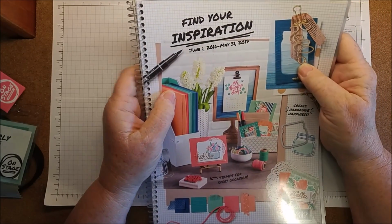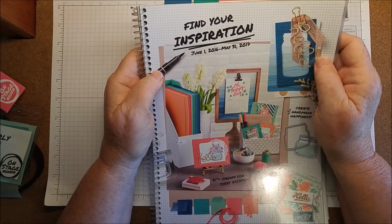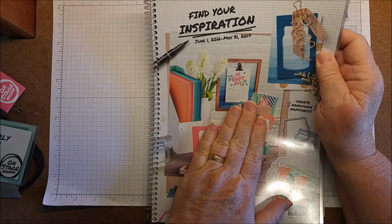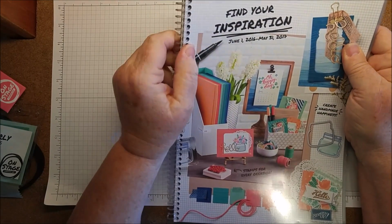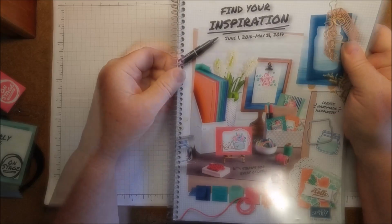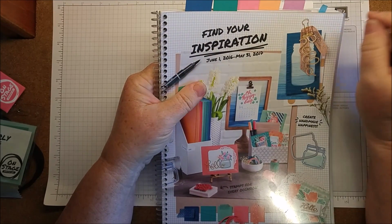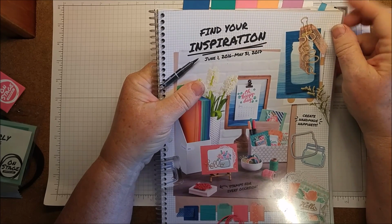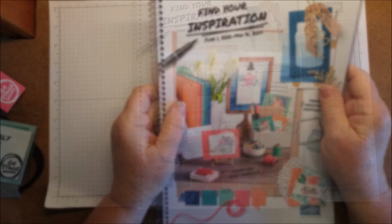One of the most exciting things for me is getting the new catalog. I'm not allowed to show it to you. I can only show you the cover. Of course, I have been busy. One of the first things I did was get it bound at the office store near there. I've got some tags marking some of my favorite products. I think you're gonna love this catalog.